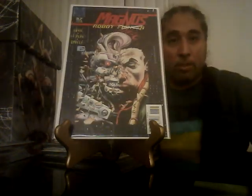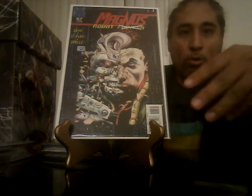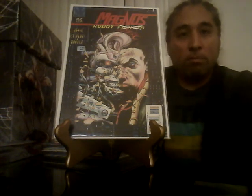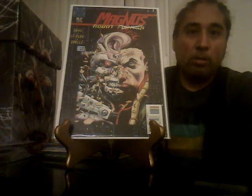Now this one, they have an error one where the first 4 pages are not in order. It's messed up. So if you have that one, it's not really worth too much because they said the same amount of copies of the fixed one is about the same amount as the error one.